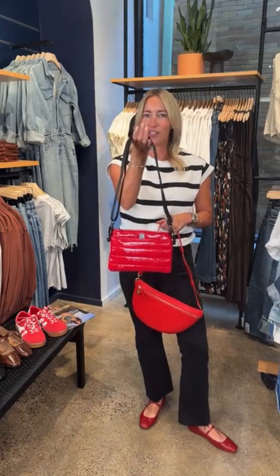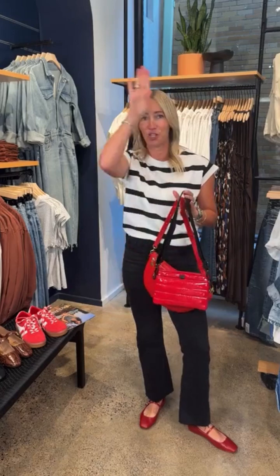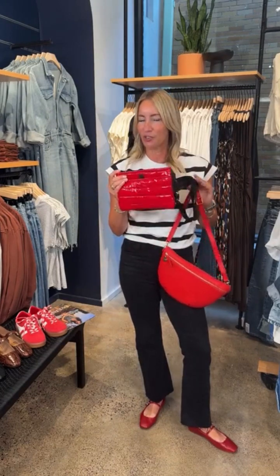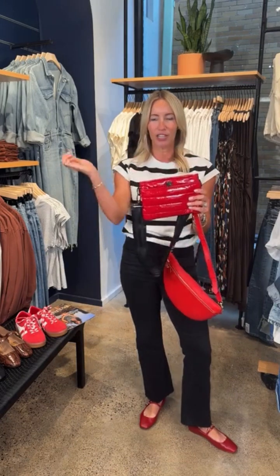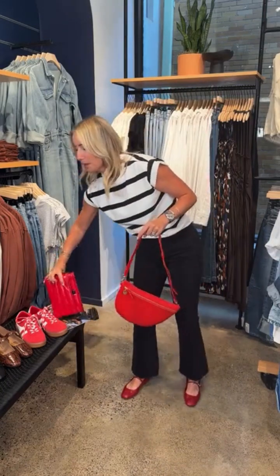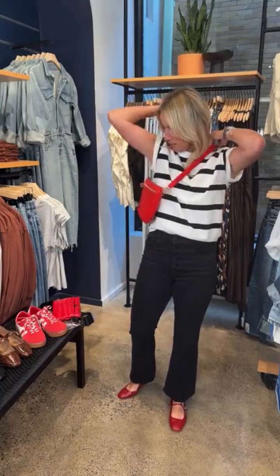Great little, your classic quintessential Think Royland. I know a lot of you still have some fun trips planned for the rest of summer. This is a great travel bag, comes with multiple straps. Wear it as a belt bag, wear it as a crossbody, or just keep the little clutch as your extra bag in your purse. And then of course, personal favorite from Claire V, crossbody here.